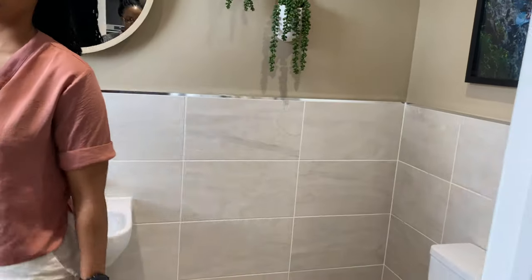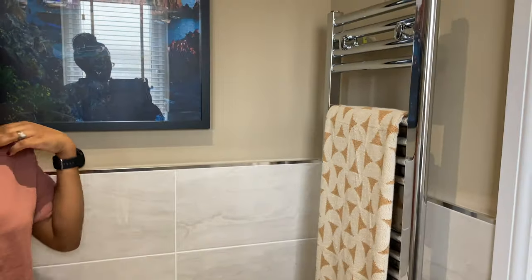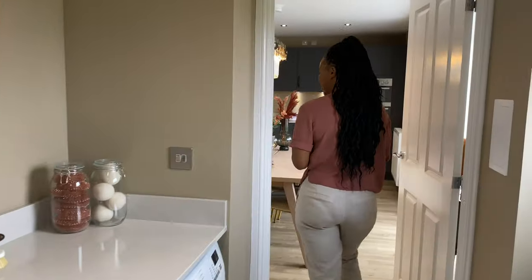And one of my favorite things in a WC is a window. A good window ventilates, aerates the smells, you know. So it's nicer to be able to open a window here. But they also have a heated towel rail, which is wonderful for this space. Great spacing. I love that. So after doing your business, your towel will be warm. Then we're going to head back into the kitchen.